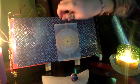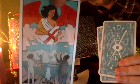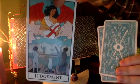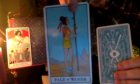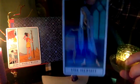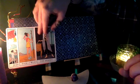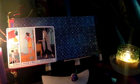We've got 2 of these cute little keyword cards here, as well as some oracle cards, but we will start with the tarot. So the first one here is Judgment. And the Page of Wands. And the Hermit. So I really love this reading so far. All of the readings today have been really positive.